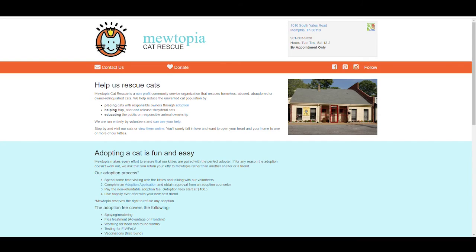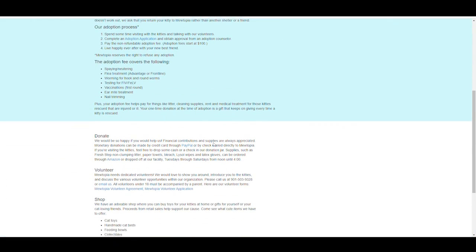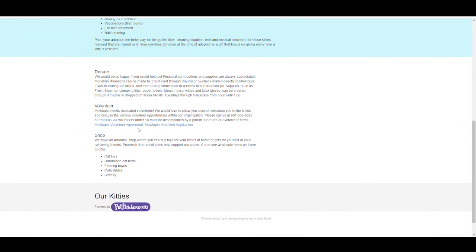Not only do we have wonderful kitties here, we have wonderful volunteers. This is one of our volunteers, Sally, and quite honestly, I don't know how we'd get along without her, and many more just like her. These are the people that keep Mutopia going, and if anybody would like to volunteer with us, we really have a good time here. That's the reason we're so slow cleaning today, because we spend a lot of time playing with the kitties.